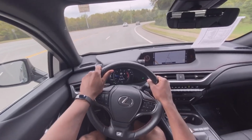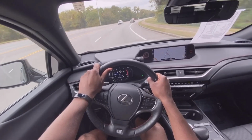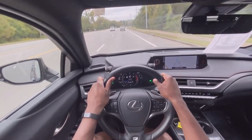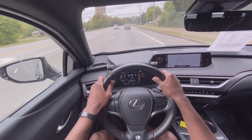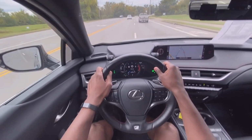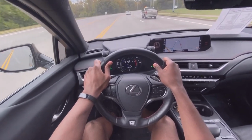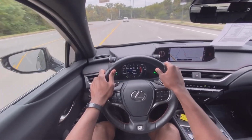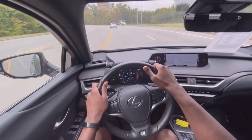And I really like how the pedal responds quickly. With a lot of your vehicles that have CVTs and smaller engines, you floor it and it takes a minute to put itself in gear, but this does a really good job. When you gas it, it's ready. And I really like that.